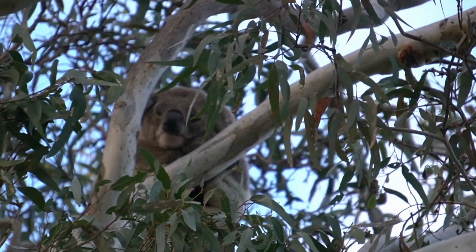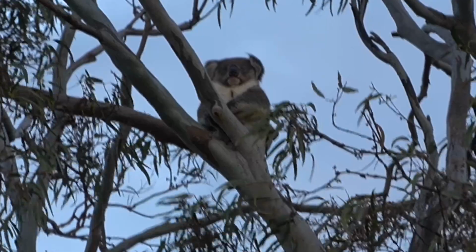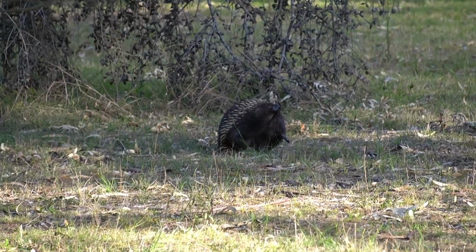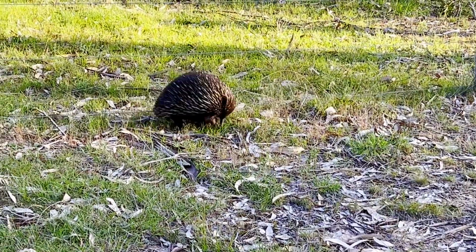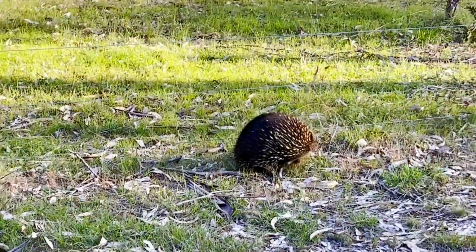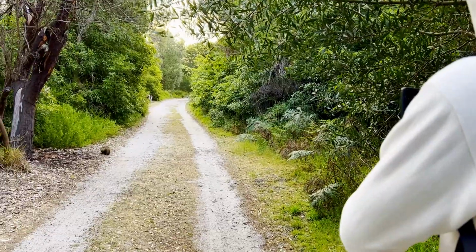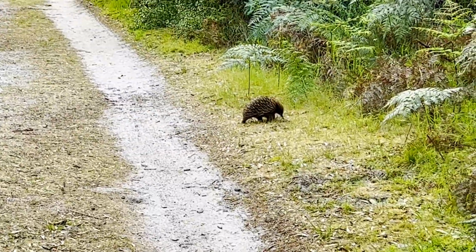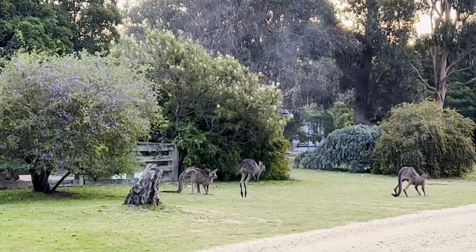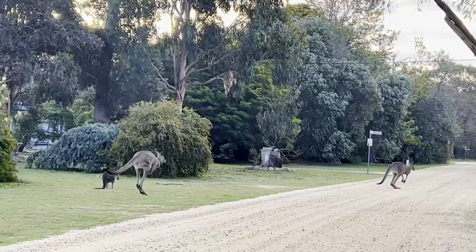The Koala Trail starts from the ferry and takes you through the township. Our favourite spot was this sleepy guy. We spotted quite a few koalas, but then a spiky guy came and stole the show. It was our first echidna of the trip. Epic butt scratch. We continued on the trail and sighted another little guy before making our way past the council lawnmowers. An epic evening on the island.